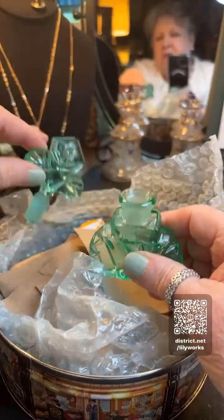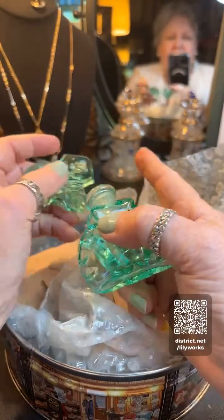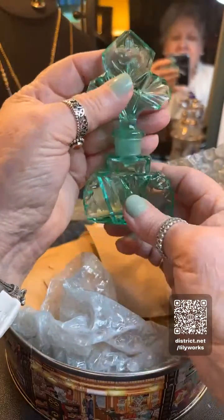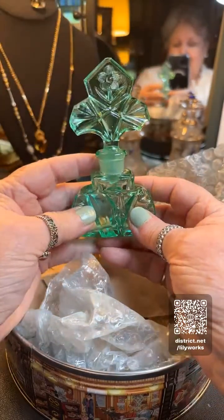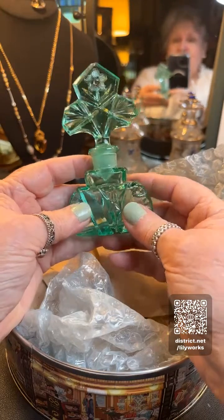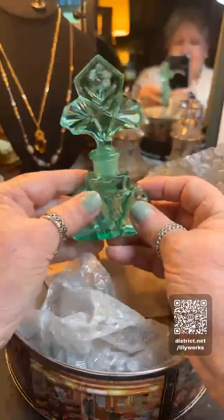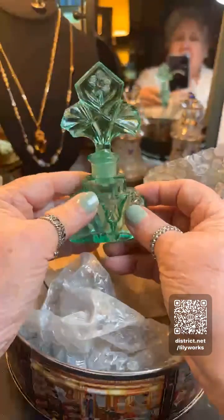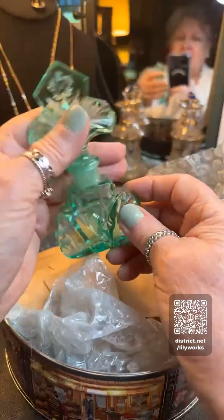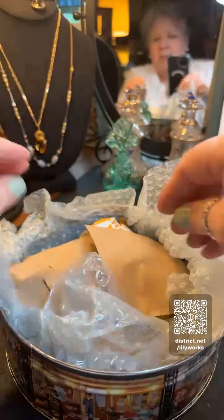Here's the top to it. She knows I have been collecting these antique and vintage perfume bottles, and look what she has done. She has sent me... I'm fixing to have a tape fit. Yes, you're right. Look at this, y'all. Thank you, Dana. Thank you, thank you, thank you. Oh my goodness. Well, let me just put that over there with my other little perfume bottles.